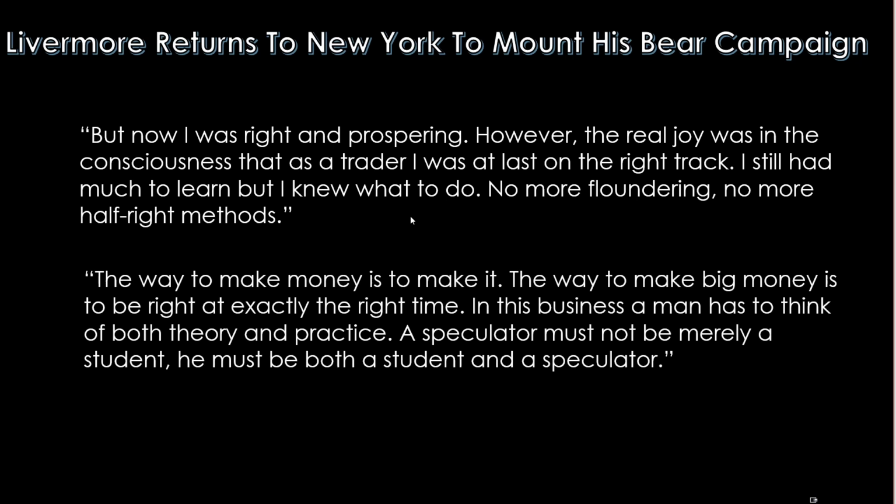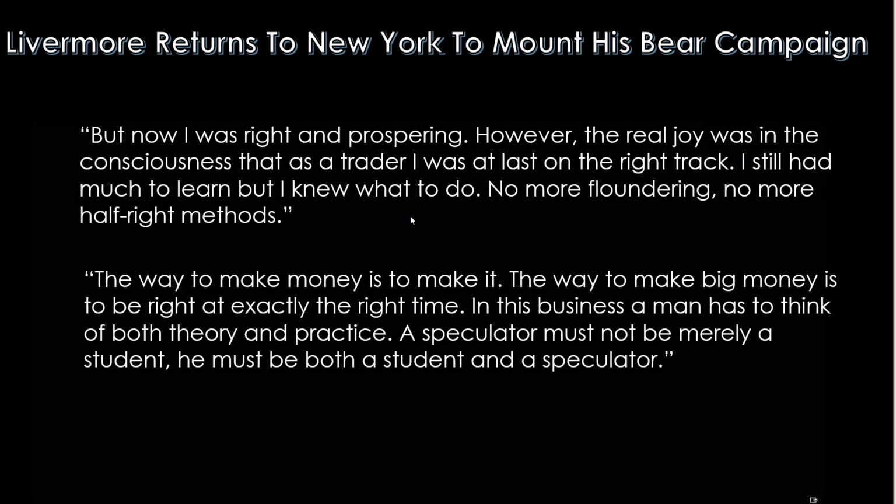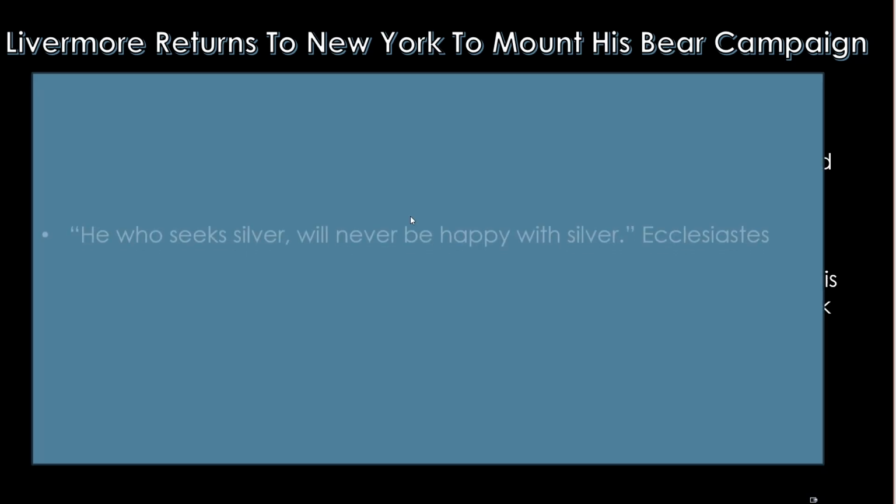You get into a position, it turns into a real big winner, and then you ride it for as long as possible. The way to make money is to make it. The way to make big money is to be right at the exact right time. In this business, a man has to think of both theory and practice. A speculator must not merely be a student, he must be both a student and a speculator.